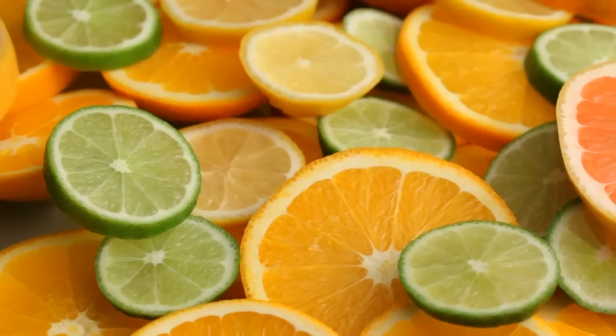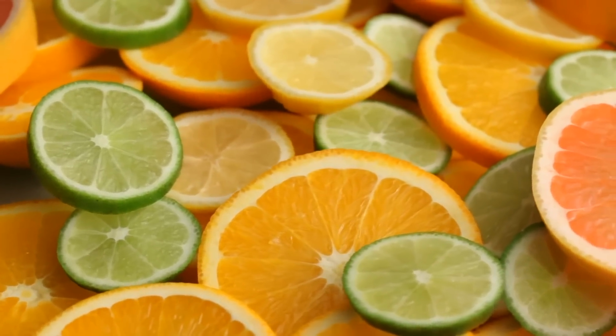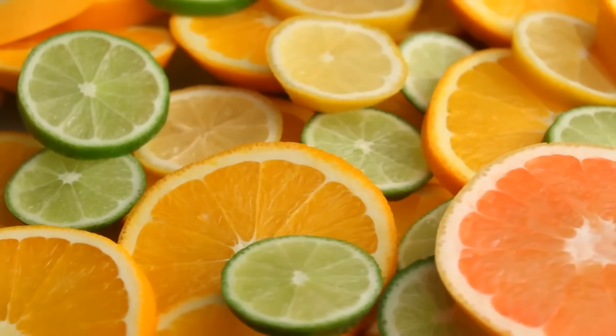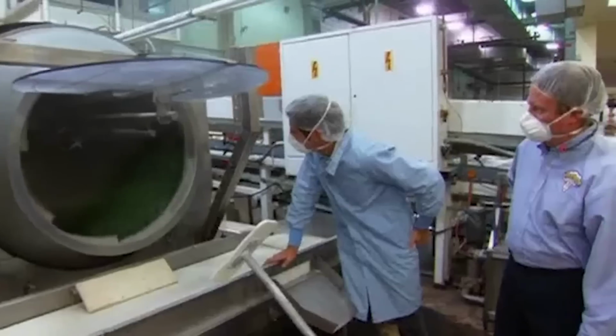Citric acid is naturally found in citrus fruits, but to use it in candies, it must be commercially produced in large quantities. This is accomplished by fermenting sugar with microorganisms, creating one of the most popular ingredients to utilize not only in sour candies, but as an additive in other foods, supplements, and even cleaning products.